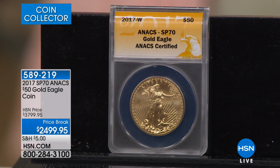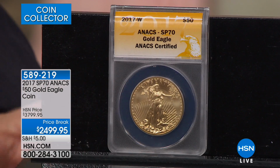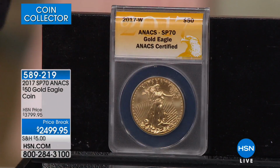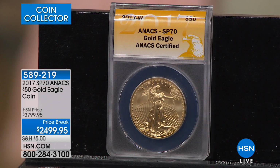Take a look at this coin, because it's a special coin. I followed this all last year. 2017 W. What makes this coin unique? First of all, it's an ounce of pure gold. It's a satin finish American coin. This is the single rarest gold coin ever made by the United States government in the Gold Eagle series, period. The United States government has been making Gold Eagles since 1986.